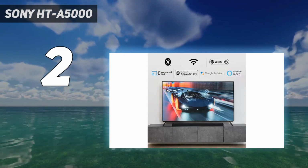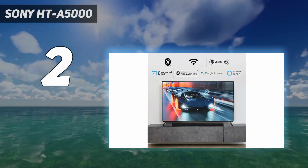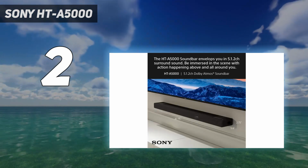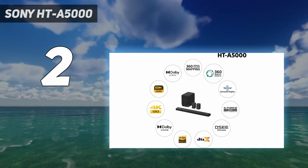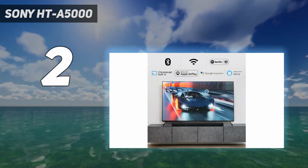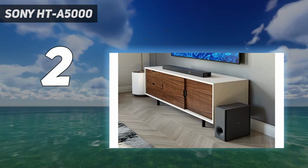We find that the A5000 is excellent at digging out fine detail, even if the pricier A7000 does a much better job at projecting overhead height effects such as helicopters. As a single-box sound solution, the Sony HTA 5000 is impressive and represents good value for money. That said, its underwhelming height drivers leave it lagging in direct comparison with class leaders such as the Sonos ARC.